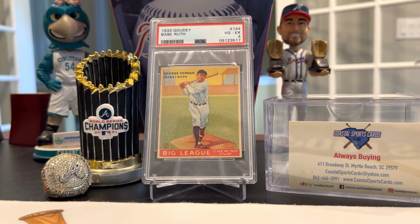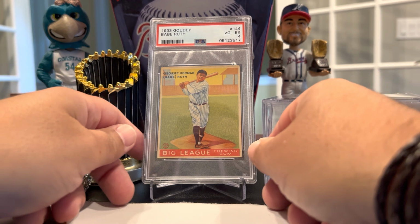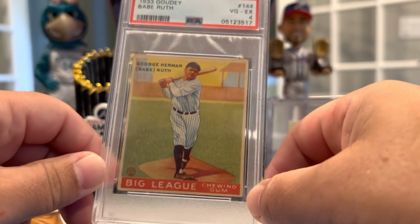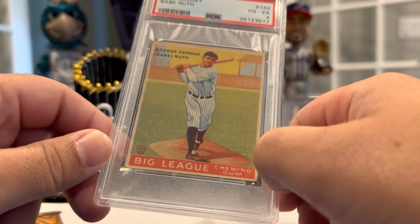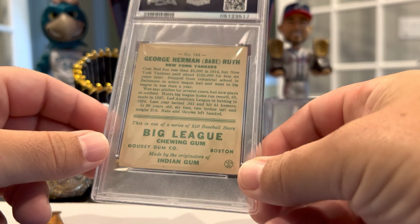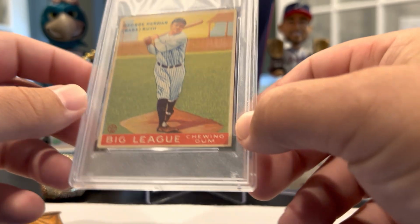You guys that know a lot about cards probably know that there's 4 different versions of Babe Ruths from this set. This is the only one in his batting stance, which is why I picked this one. It's got a cool follow through, pinstripes, just an iconic card. I picked this one up back in 2010, so 12 years ago, and was lucky enough to purchase it for about, I think it was $2,600.